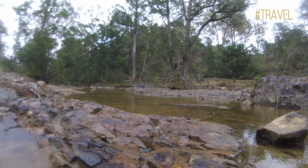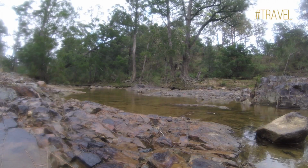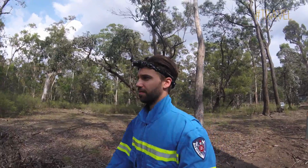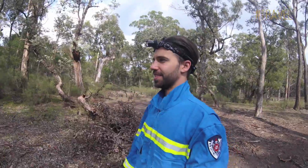The next day was a little bit wet. But if you're heading into the national park, you may as well check out some of the caves.